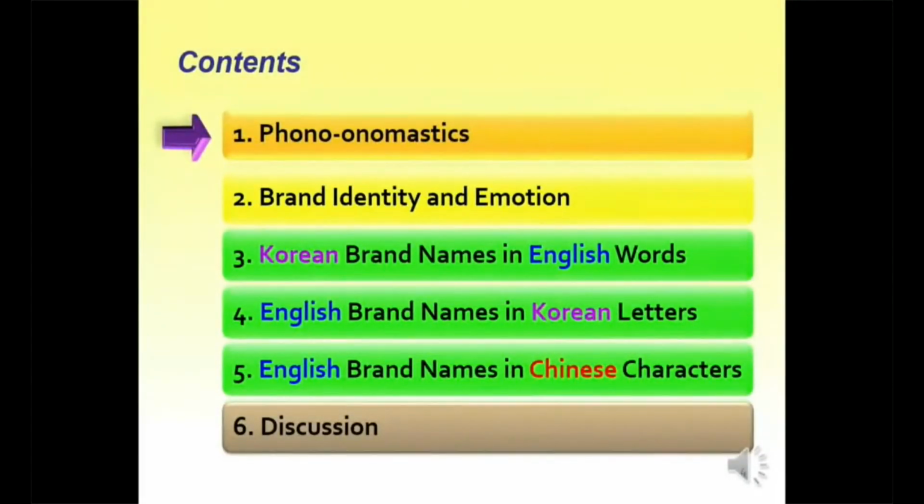I will first discuss what phono-onomastics is. And then I will discuss brand identity and emotion. And then I will discuss the data from Korean to English, English to Korean, English to Chinese. And I will summarize what the data means.